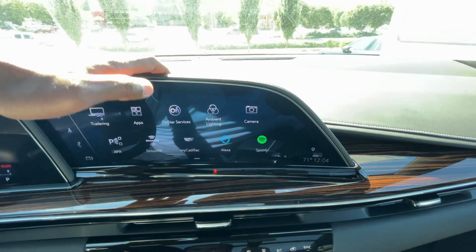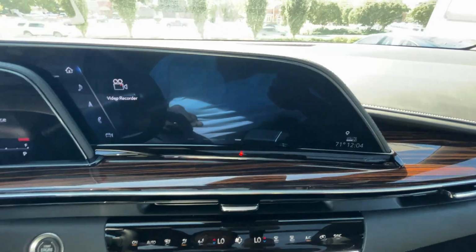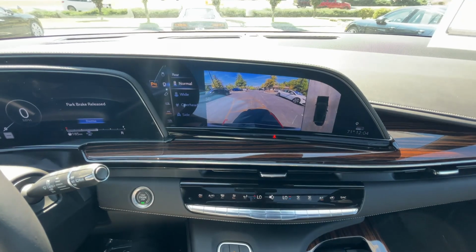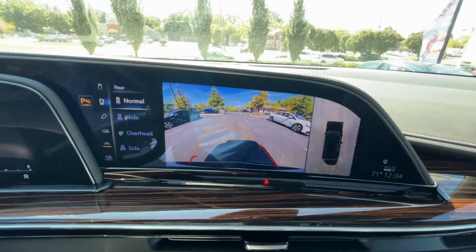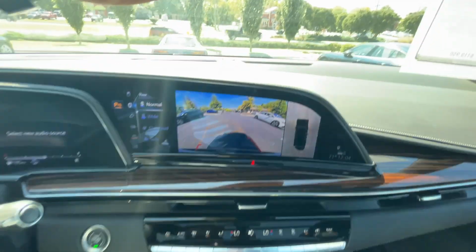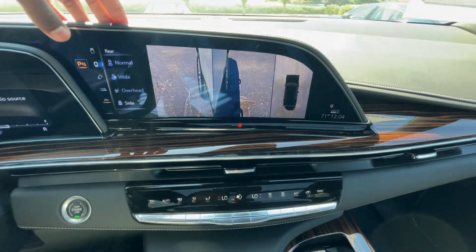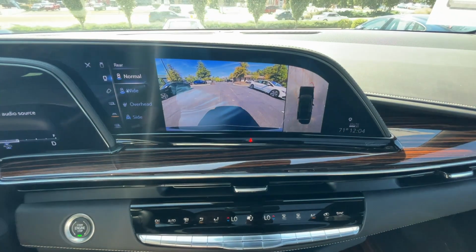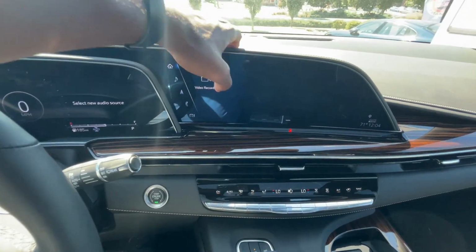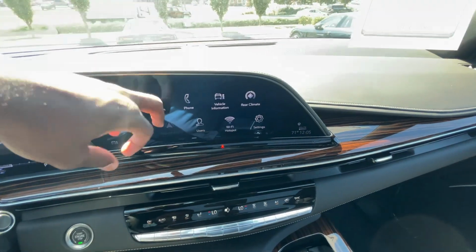And of course you get wireless Apple CarPlay, wireless Android Auto, along with Alexa. And then AM, FM, XM, Bluetooth audio. There's our backup camera there, and we do have a 360 view. And we can change how we want the camera to show. So we can have a normal angle, wide angle, overhead angle, side angle. And we also have a front camera as well. And it's nice to have a video recorder.